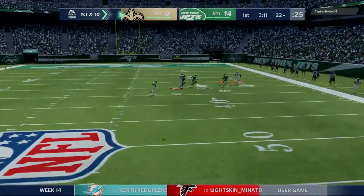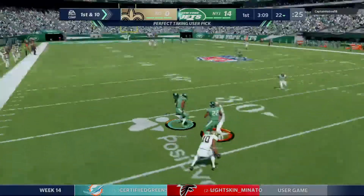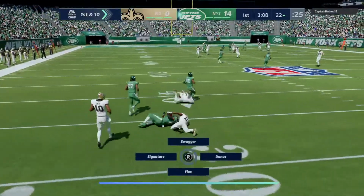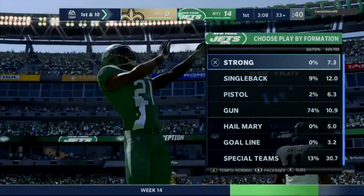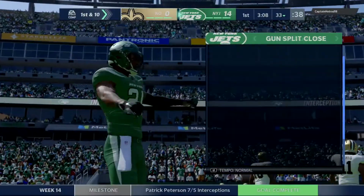Looking long for Thomas. Into heavy traffic, and it's intercepted. Picked off near the 29. And they have the football, and it will set up shop at the 33-yard line.